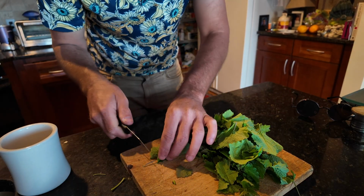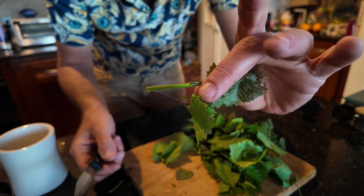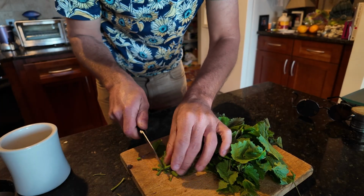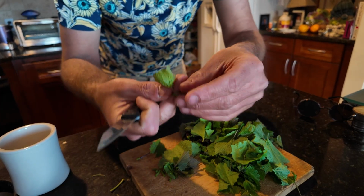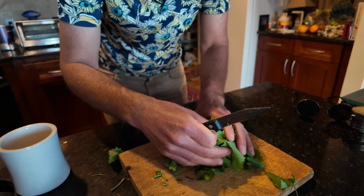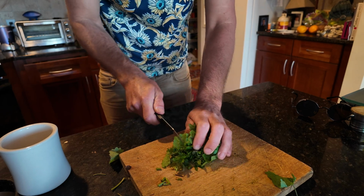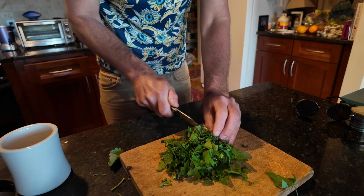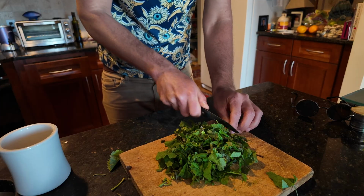I picked some like this just to give you this example. Bigger stems like this you can keep, just chop them up so that they're in bigger pieces. Same thing with this one, but these little ones are not really going to cook up. The other option is to cut this all really, really fine. And that will significantly help, and we'll reduce any of those little pokey leaf extensions on the stems there.